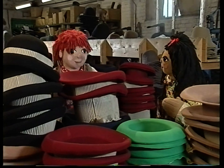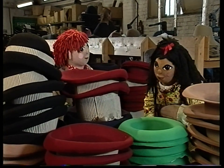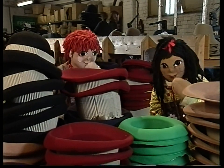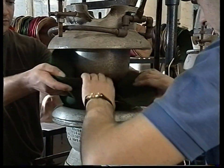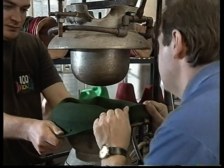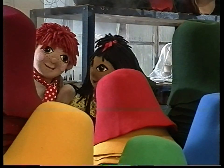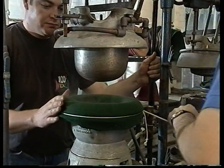Rosie? Yeah? They said they make hats here. Jim, I know how to make hats. How? Well, you... I've forgotten! Rosie, come on! Okay. This is where we mould a hood into the hat shape. Oh, yes, that looks like an upside-down hat. Yes, it does. Rosie? Yeah? He said moulding. Yeah, moulding into hats, Jim.